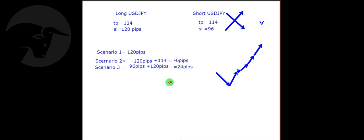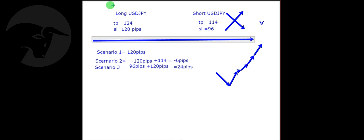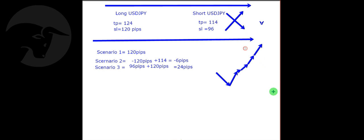Okay, so now do you guys see how we've really limited our risk? It's amazing. Look at these scenarios now. In scenario 1, we're going to make 120 pips, or we're going to lose about 6 pips, or we're going to make 24 pips. Now that makes this trade an easy, no-brainer.